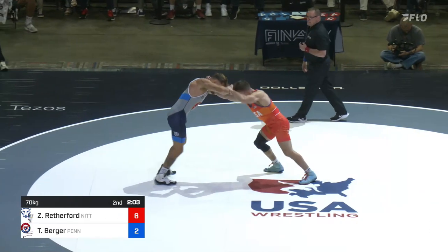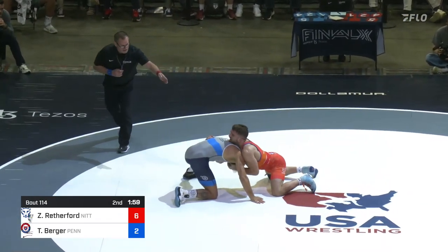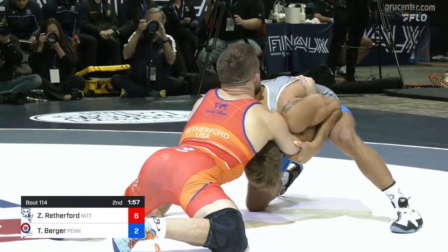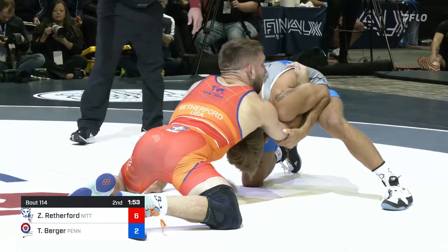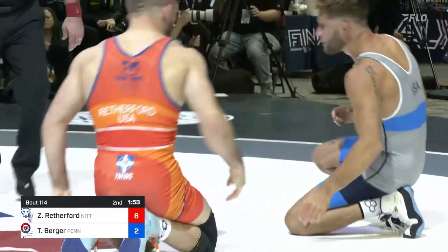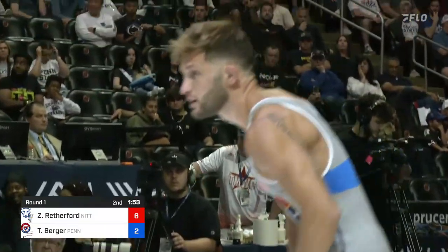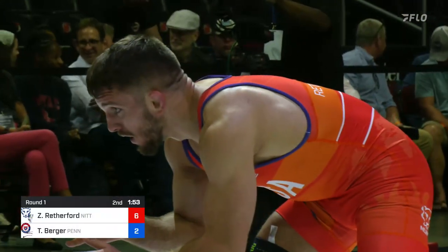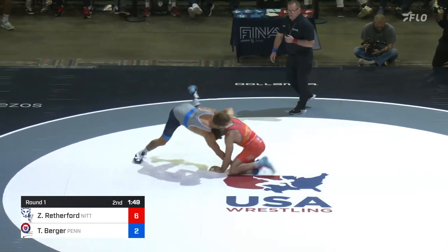Pulls the wrist with that left hand to Zain. Shot, but now he's right in Zain's wheelhouse. Can he convert? Short offense position. He's got that underhook in the chin. Stalemate. Good news for Berger. Kind of got the feeling that Zain was waiting to see which way Berger was going to go so that he could adjust. Berger wisely just kind of hung out until they whistled it back to their feet.